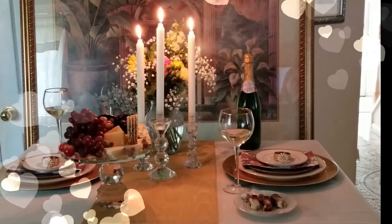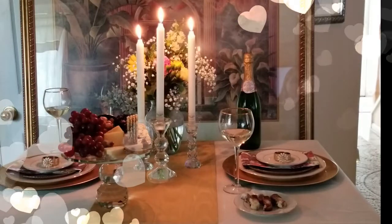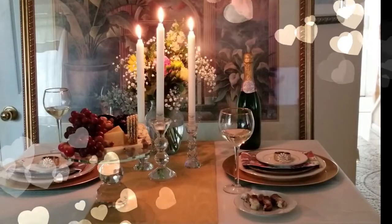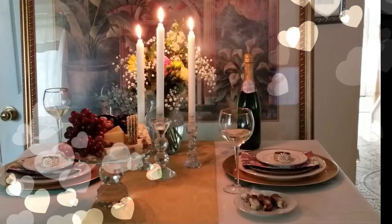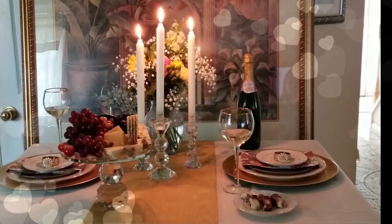I had a blast. I had a wonderful time. It was lots of fun. I think my table came out really well. I like the way my table came out. So much so that I'm going to leave it up, and this is where my husband and I will eat dinner this evening.